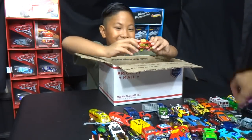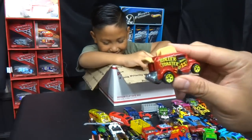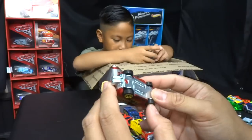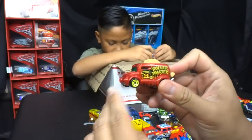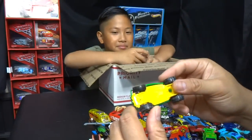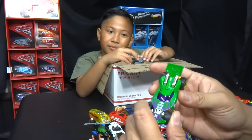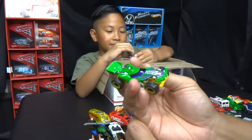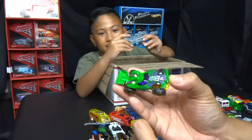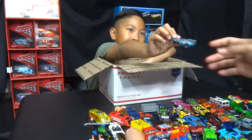Alright, we got all the drifters and we got our roller toaster. Cooking toast, baking, making toast. Roller toaster. Pretty cool. And this is the Blade Raider. That looks like an RC car back in my day, in the 90s. Looks like the cheaper style of the RC Guardians cars. Guardians of the Galaxy. Yeah, remember?